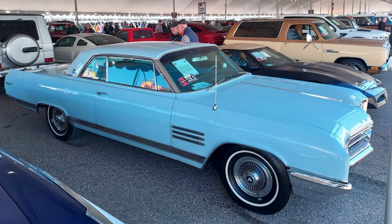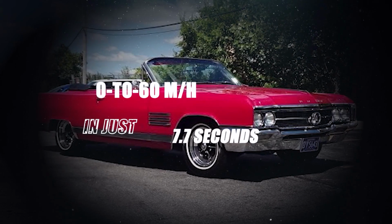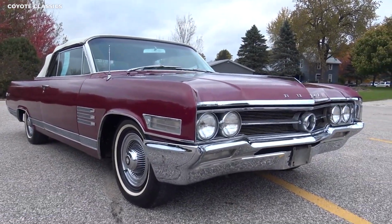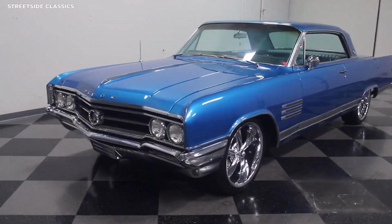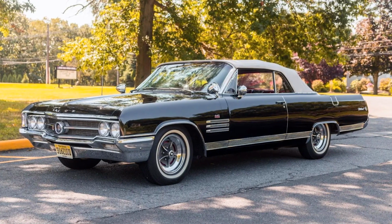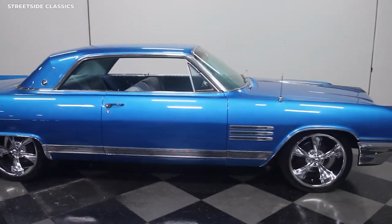Moving on to speed, the Wildcat can go from 0 to 60 miles per hour in 7.7 seconds. It can cover a quarter mile in 15.7 seconds at 89 miles per hour. These times show how the car can accelerate fast, even though it is a large, full-size vehicle. Compared to other cars of its time, the Wildcat was very competitive when it came to getting up to speed quickly. Also important to car fastness is how the power reaches the wheels.